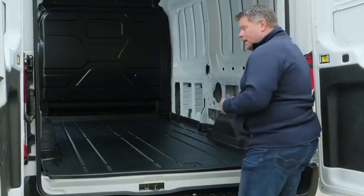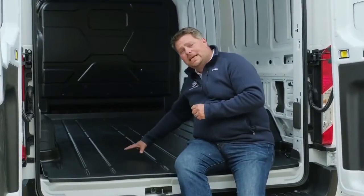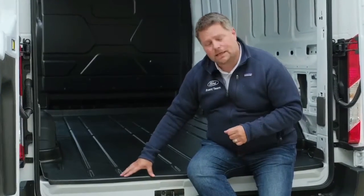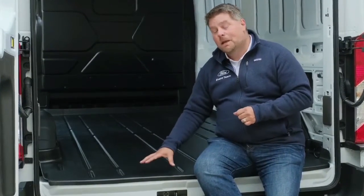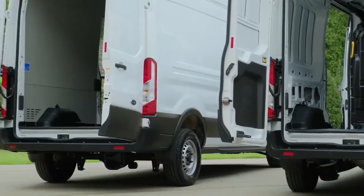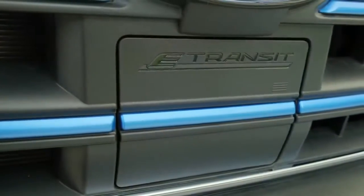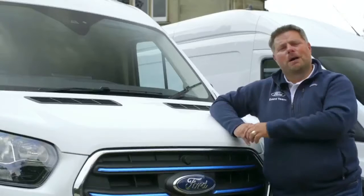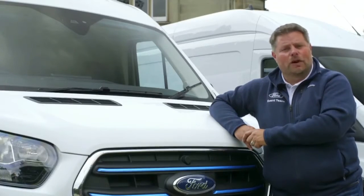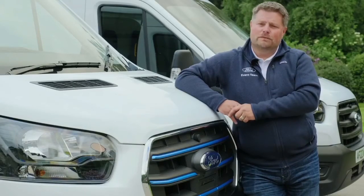Now the clever part of the design is even with the battery sitting in the chassis here below the load floor, we could see a difference in load height between 3 and 5 centimetres. But parked next to the all-wheel drive diesel version, you can see they're almost identical. Hopefully you've seen now that the all-new E-Transit is still very much a Transit, now though with the addition of the exciting electric drivetrain. Let's head back to the dealership and learn about options for charging.